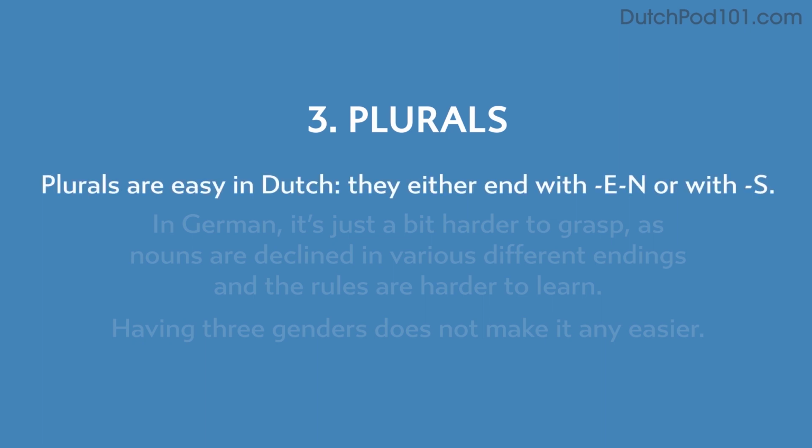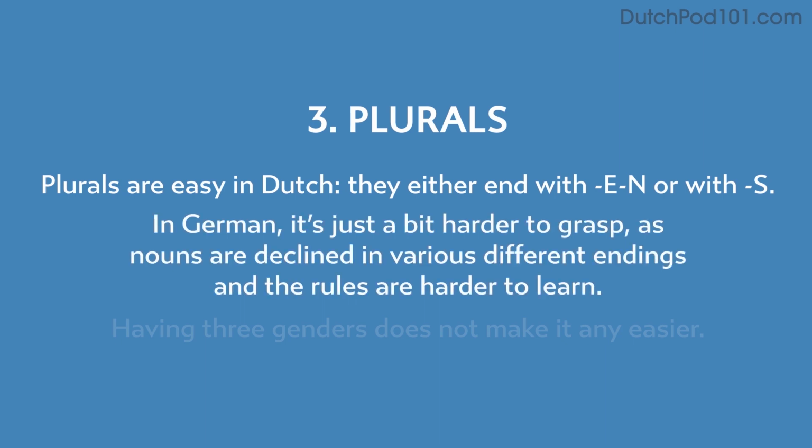The third one is about plurals. Plurals are easy in Dutch. They either end in en or with a s. In German, it's just a bit harder to grasp as nouns are declined in various different endings. And the rules are harder to learn. Having 3 genders does not make it any easier.